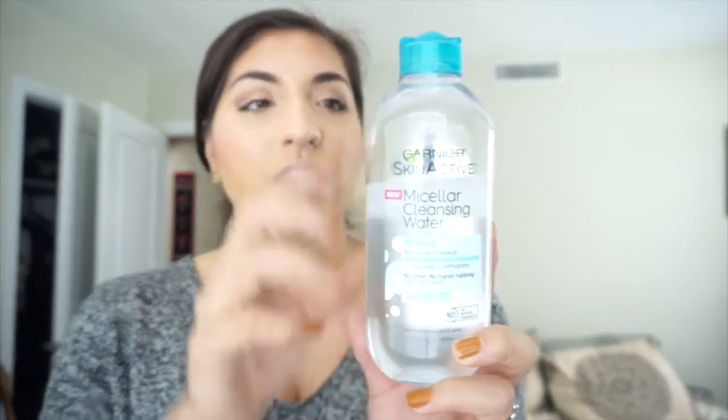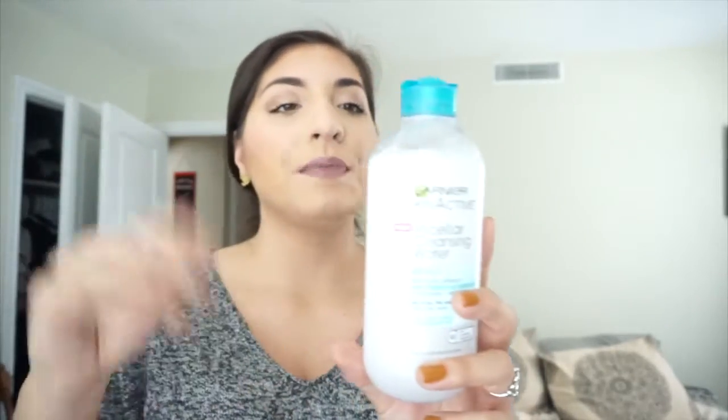This is the Garnier Skin Active Mineral Cleansing Water. This is the blue one. The pink one is not meant for waterproof makeup. The blue one is. So definitely get the blue one when you get it. When you do get it, it's going to be kind of separated like this one already. What you do is you shake it up real good, get everything mixed up, and then you get a cotton pad and go all over your face.